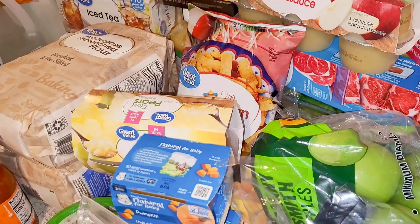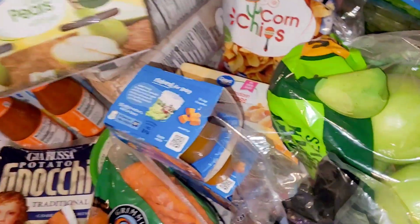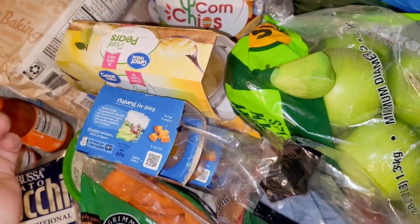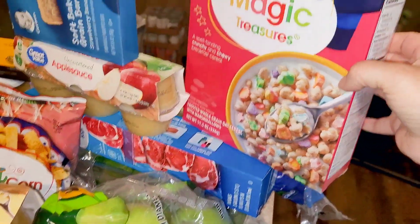So I'm shifting into soup mode. I also got Willow some diced pears and then the mandarin orange cups. I was going to get some at Sam's Club, but all they had was the pear or the peach ones, so I couldn't get those there. I got some of these.